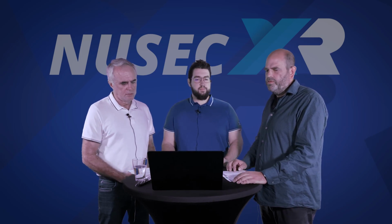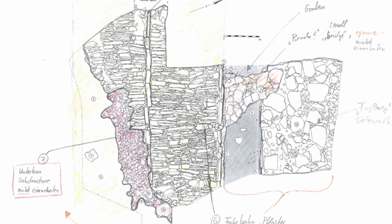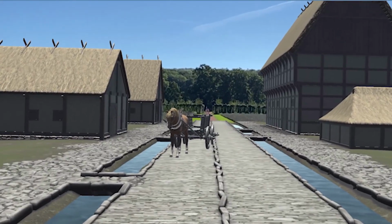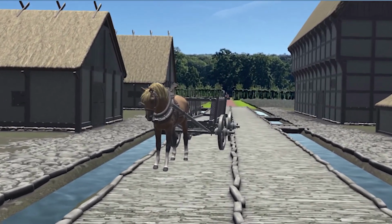So let's talk about the Hellweg. Yeah, and the third example is the main street of Corvey. It was also excavated by Professor Stephan in the 80s, and he found out that the main street is paved with sandstone, and on both sides of the driving lane we have two gutters, and on both sides of the gutters we have a paved but not so heavily paved walking way for pedestrians. Altogether it is 10 to 12 meters wide. The paved main street was so wide that two carts could pass each other without any problem.